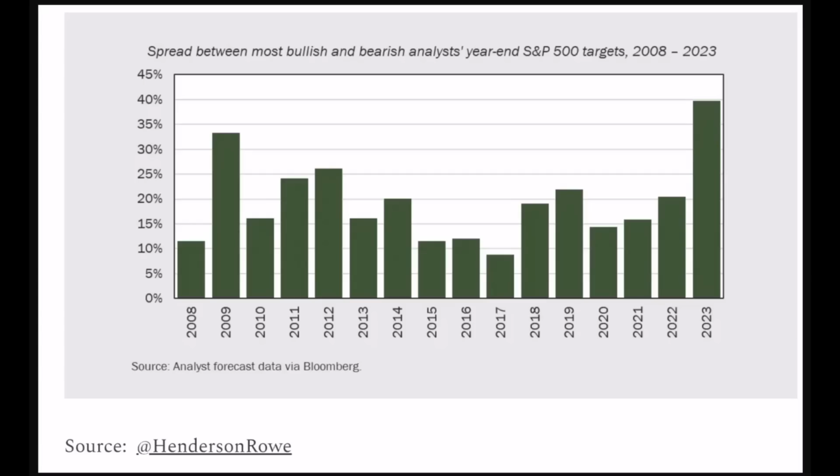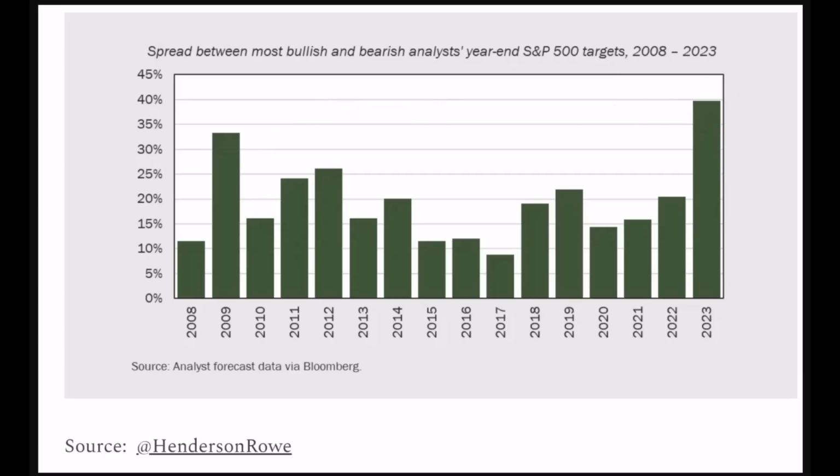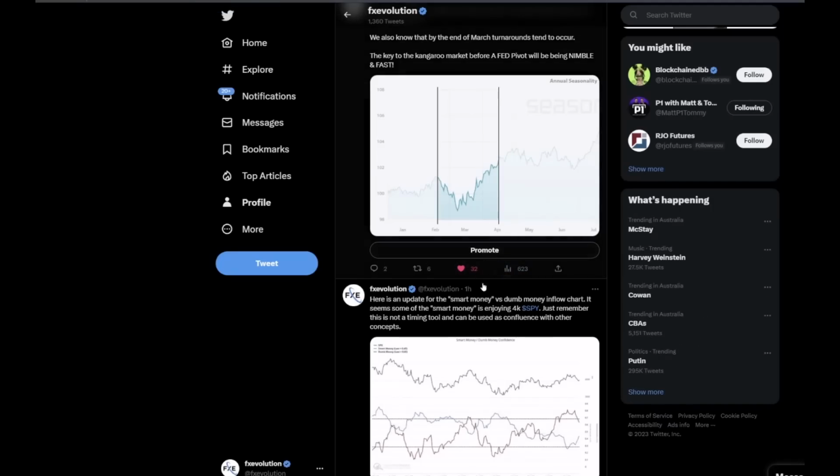Let's talk about spreads as well. Now, we know that this year is very tough to pick. 2023 actually has the largest spread between bullish and bearish analysts for the year-end S&P 500 targets for a very long time. In fact, it's the highest we have here in the record. 35% was getting close during the 2009 period. In 2023, everyone's even more divided. And it shows you that it's a time where kangaroo markets could ensue. Effectively, we've got markets that are going up and down and all around. Being nimble and fast is going to be one of the biggest things that you can look at.